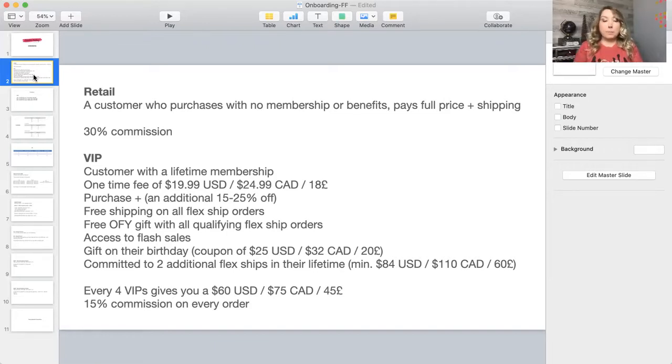VIPs get free shipping when they first sign up. They get also free shipping on all of their flagship orders that are a qualifying amount. In the US, the qualifying amount is $84. In Canada, it's $110.